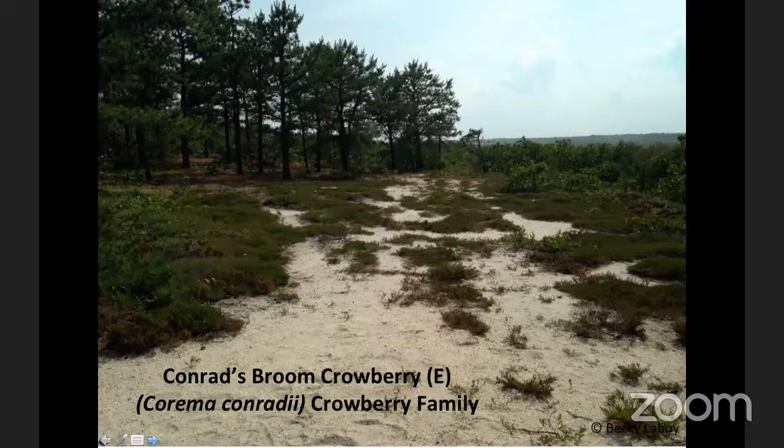One of our earliest blooming native plants is also one of our most rare, Conrad's broom crowberry, Corema conradii. It's an endangered species in New Jersey. It grows in open sandy areas as pictured here in Warren Grove. This location is just off Route 539. It offers public access to some of the Pine Barrens' most rare plants, as well as its most ubiquitous plants, such as the pitch pine, creating the backdrop in this particular landscape.